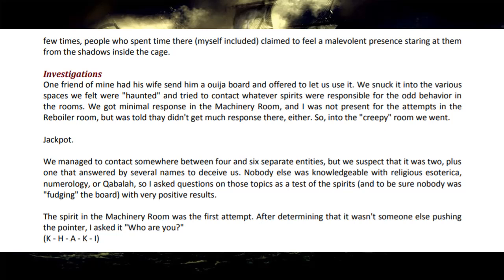Investigations. One friend of mine had his wife send him a Ouija board and offered to let us use it. We snuck it into the various spaces we felt were haunted and tried to contact whatever spirits were responsible for the odd behavior in the rooms. We got minimal response in the machinery room, and I was not present for the attempts in the reboiler room, but was told I didn't get much response there, either.